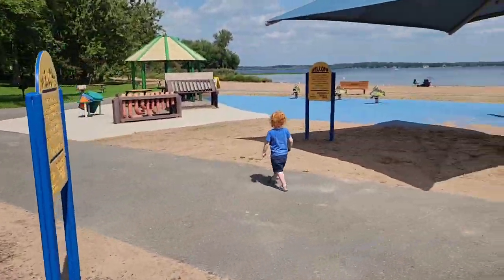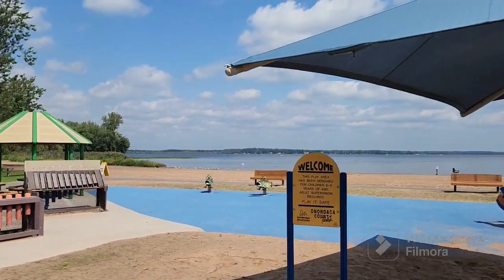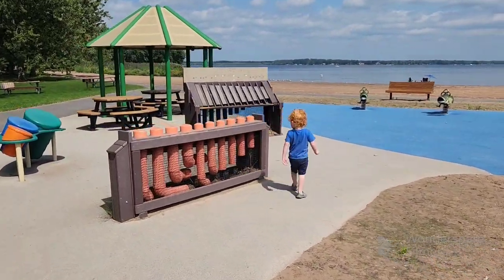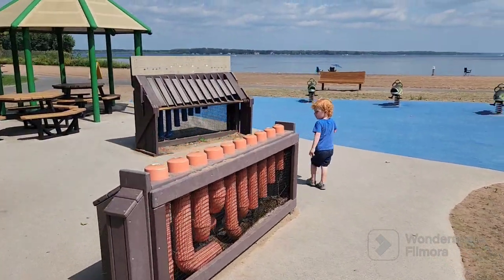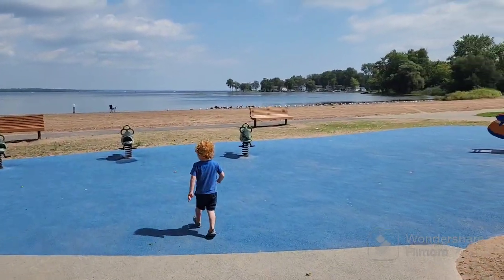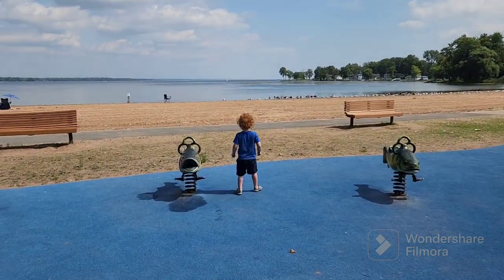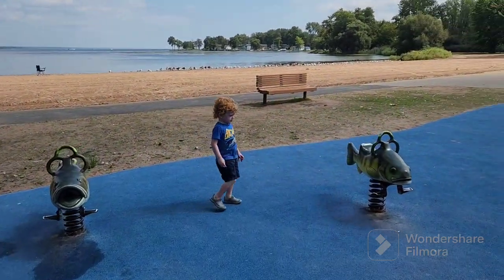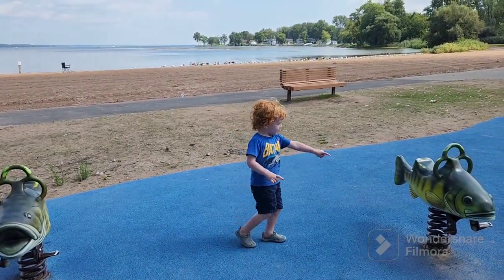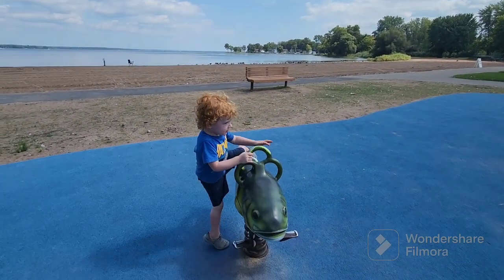What are you looking at? Oh, this digger thing. This is great. What's that pipe thing for? Make some music. Oh, the ground's all squishy. That's great. Oh, look at the fish. Yeah, go on the fish. Oh, it smells great out here. Which one do you want to go on? Go on the green one. Good job, sir. Good call. That's a good call for you.